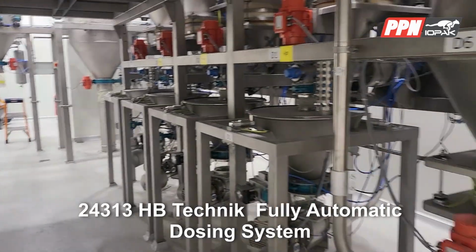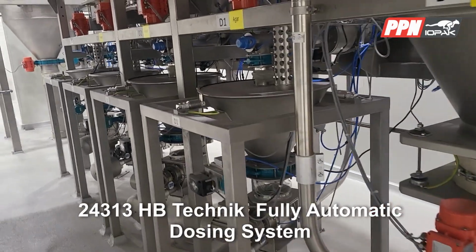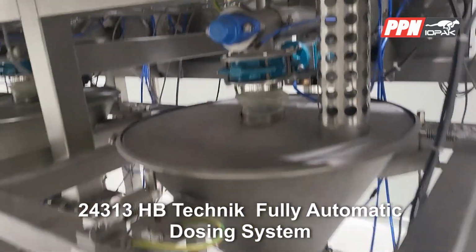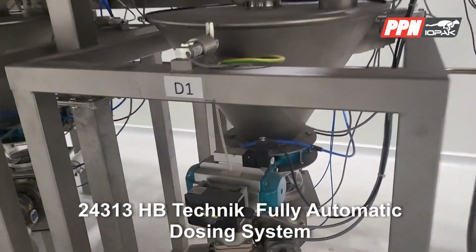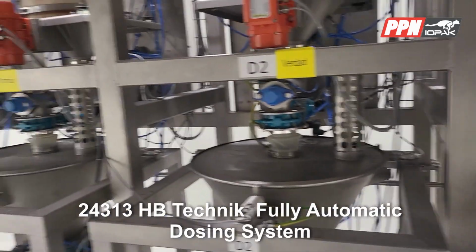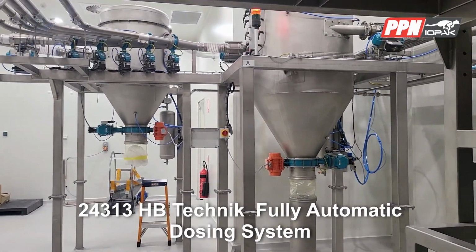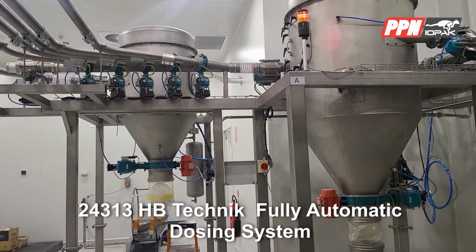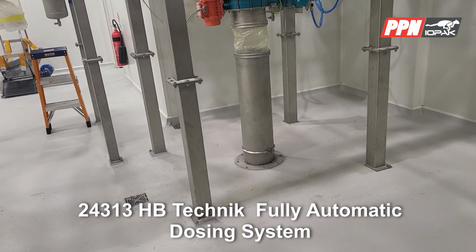And on the other side are the micro ingredient stations, and the way they work is you have a horizontal auger that feeds into a hopper on load cells, which then has a rotary valve underneath it, which then vacuum transfers all the way to the main hopper. So this is the main hopper, and that's the liquid dosing system. And the main hopper would feed down through the mezzanine to a blending system.